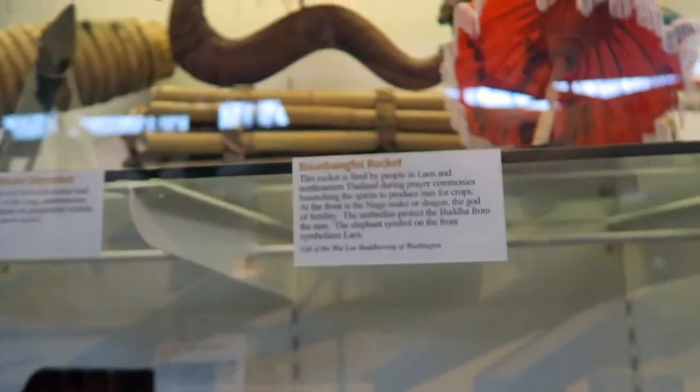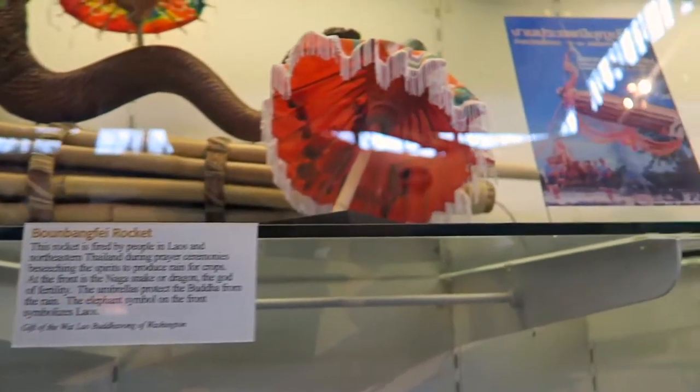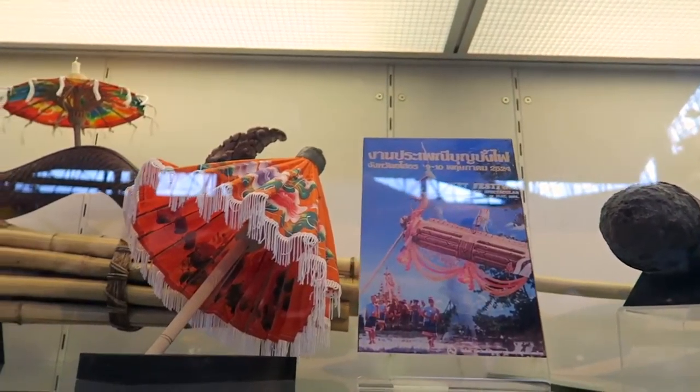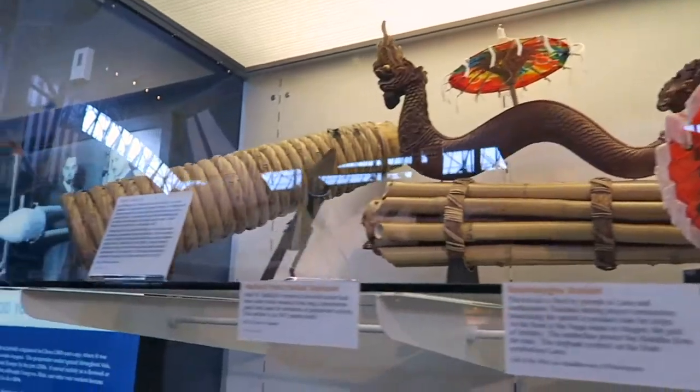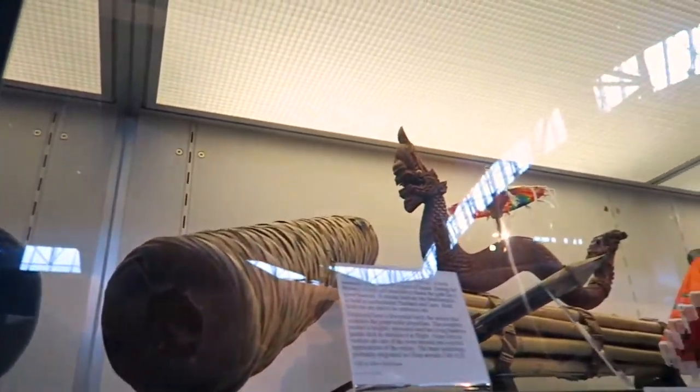Yo, guys, look what he just found. I found my rocket. Look what they made from bamboo. They even have the top, the things on it. I remember these. You make them back at home. That's cool.